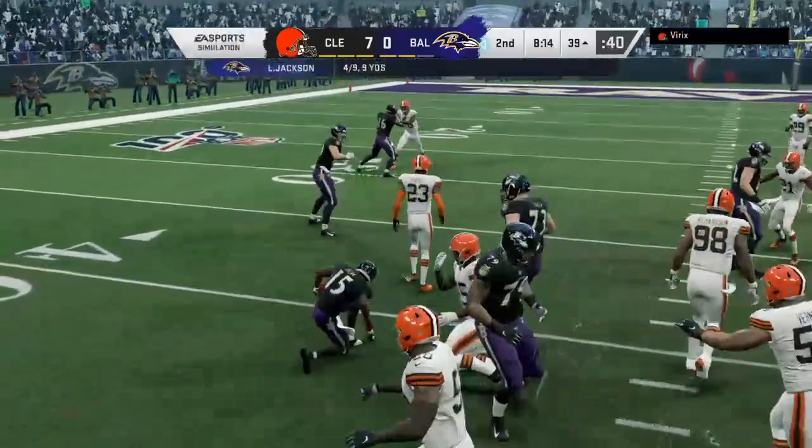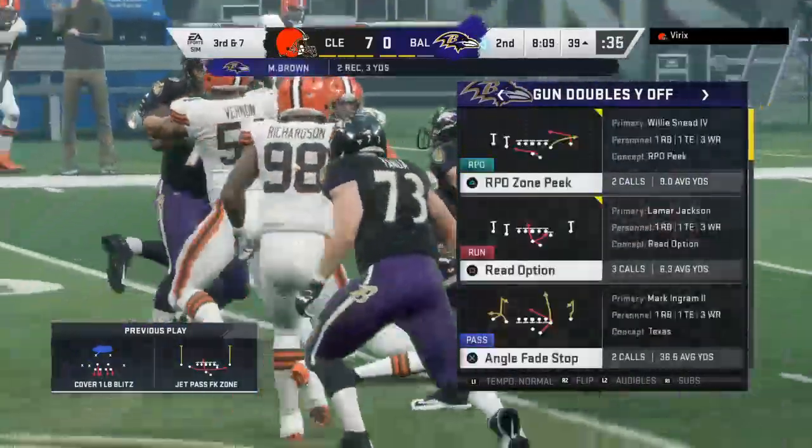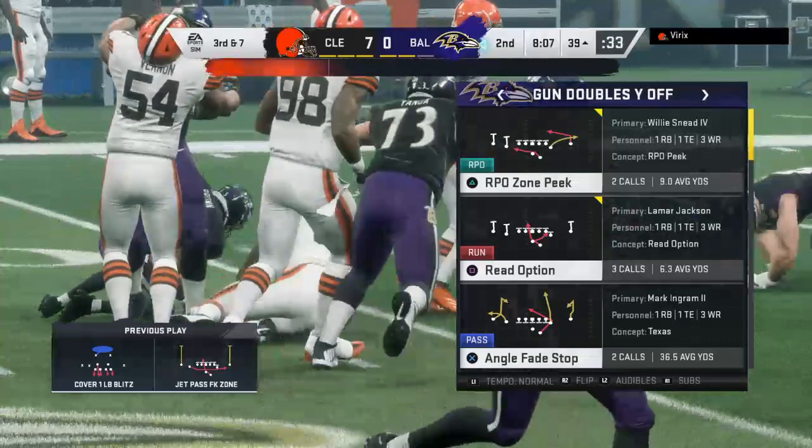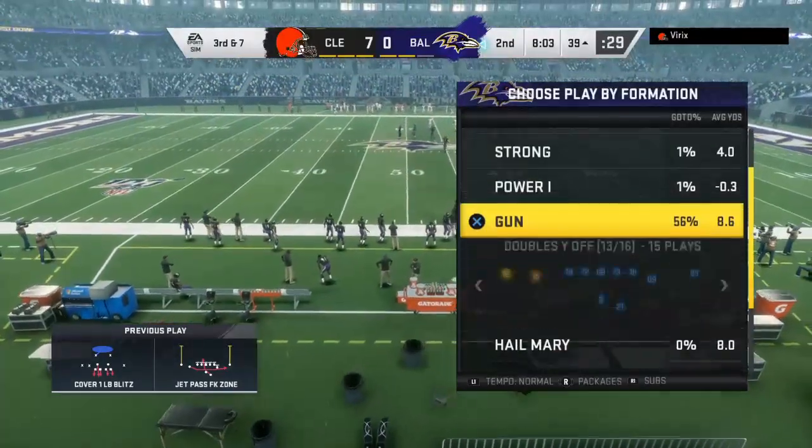And nowhere to run on the interior of that defensive line. He'll get back only to the line of scrimmage. Larry Ogunjobi there to make the tackle. Let's get it.